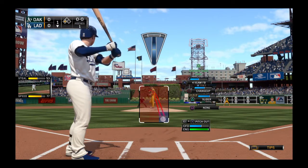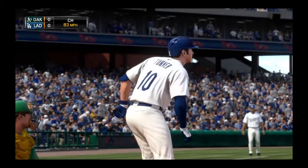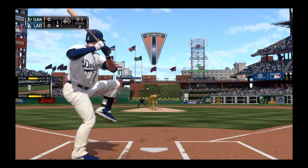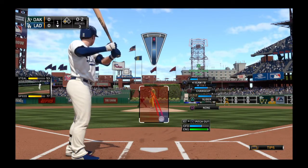Justin Turner digs in at the plate. Here's the first offering. And he had to be looking for something else to start the at-bat. It's 0-1. Yeah, he really pulled off of that one, and that's not the kind of swing we're accustomed to seeing from a guy like him. Right, especially starting off an at-bat.